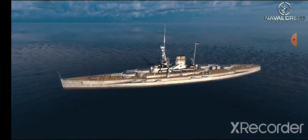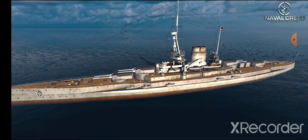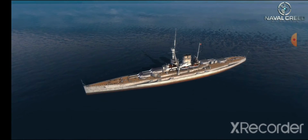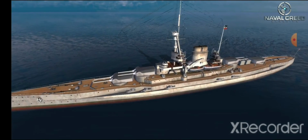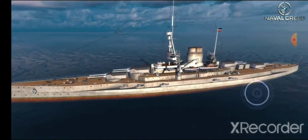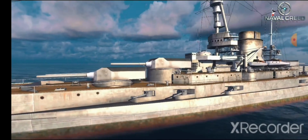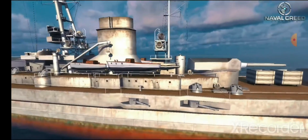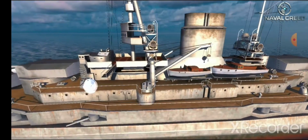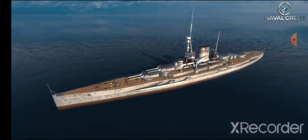You do have 4 twin 15-inch guns, which, yes, is pretty good, but at this tier, it is being outclassed. You're pretty much just a nerfed Bayern put at a higher tier. So, Bayern, well, she has a lot of secondaries. We do have secondaries on this ship, but not as many. And we have single 88mm guns, but not the twins that Bayern gets, which are really, really good because they're high explosive.